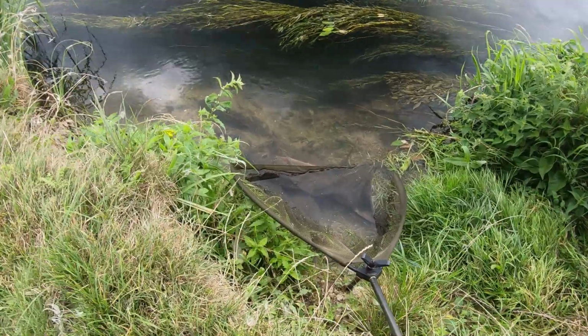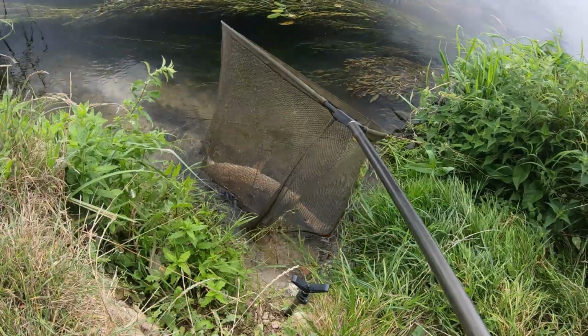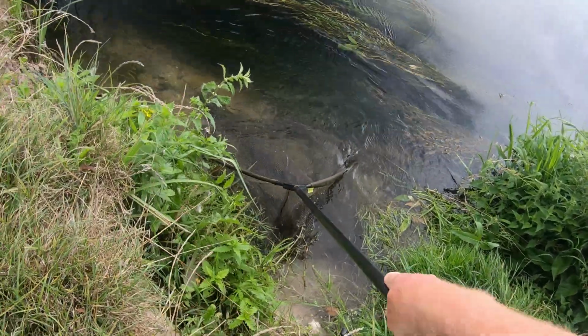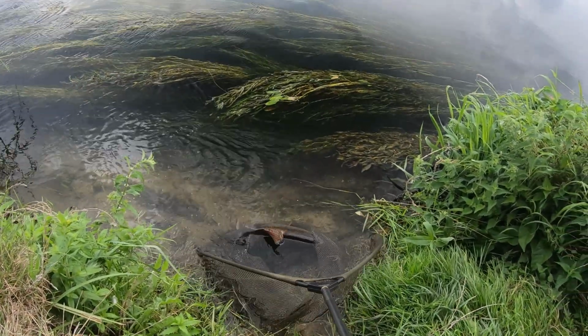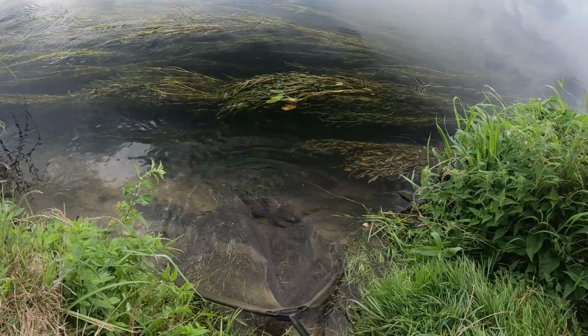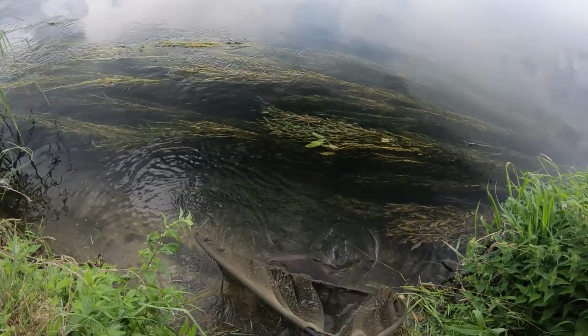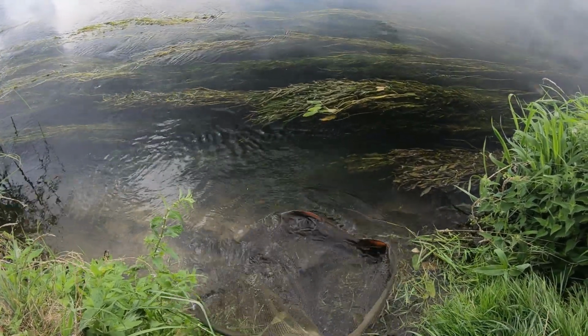Well, I've had her resting up in the net for a very long time now, so I think it's time we released her. A lovely fish, absolute beaut. Come on, back you go, my beauty. Don't want to leave, come on. Back you go.